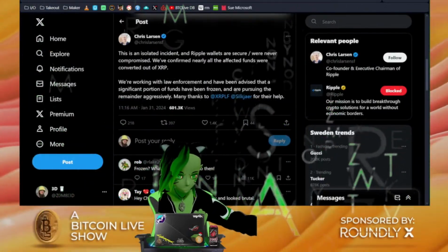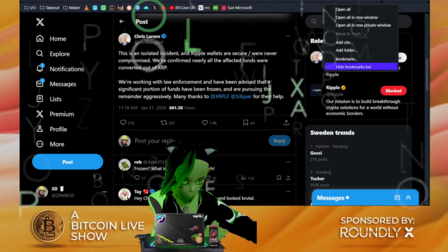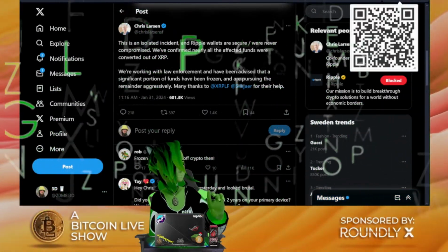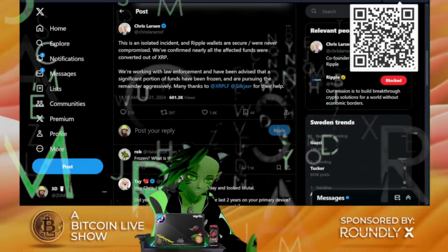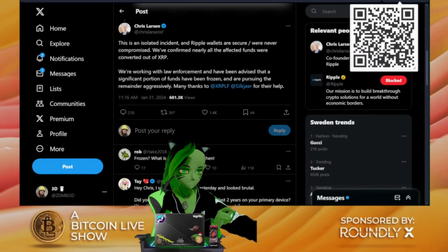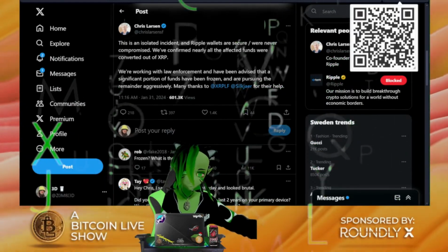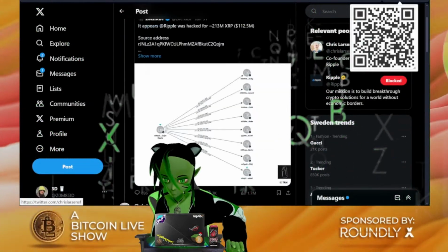So once again, we're going to drop in. We're going to give you a QR right up there. Yep, here it is. We're going to drop you a QR for every one of these we go to, so you can follow along. If it's after the fact, guess what? You can still follow along.